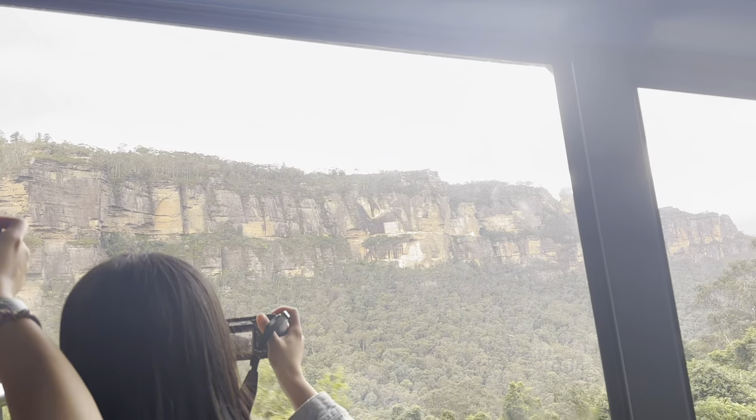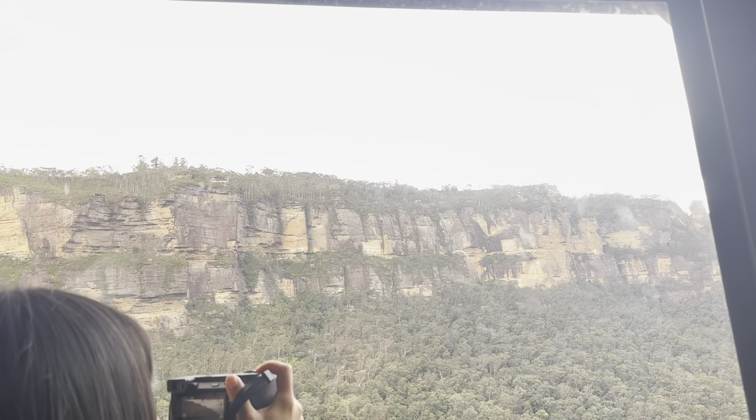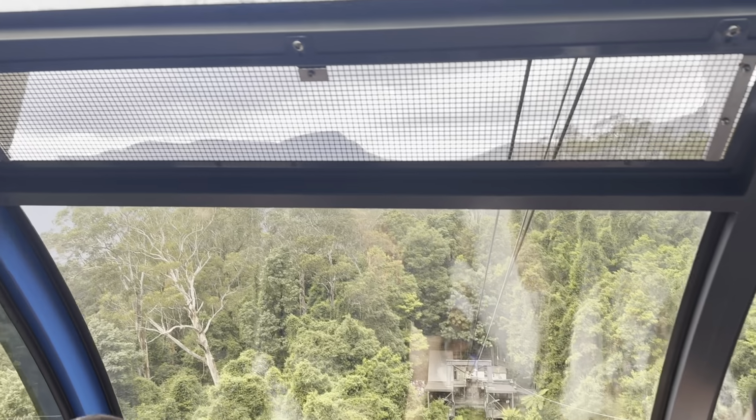The first thing, 15 waterfalls out the front of the cabin, one of the largest waterfalls here in the Blue Mountains. All that water there flows down into the Canumba River. It will eventually flow out to Orocamper Dam.